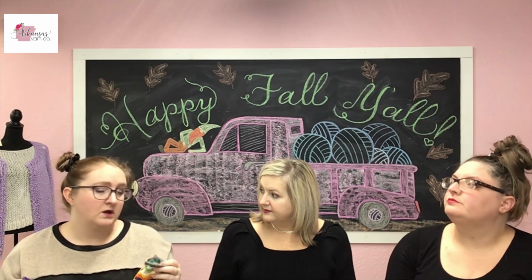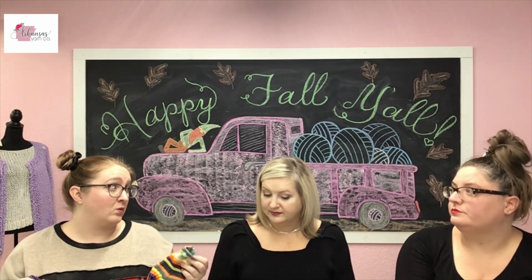I started this on Friday, and didn't really pick it up over the weekend because I was working on his sweater, his Christmas sweater, which I got a lot of that worked on. It's starting to look like a sweater. The sleeves are attached and everything.